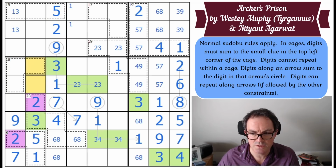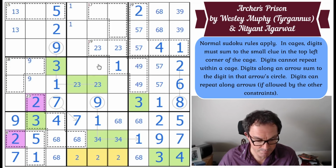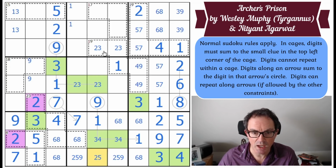9's in one of those squares. This has got to be 6 or 8. We've now got a 6, 8 pair here. So we need 2, 5 and 9 along the bottom. That's not 9. Also, look, there's a 2, 3 pair. I hadn't noticed this in column 5. So that's resolved. And that's resolved.